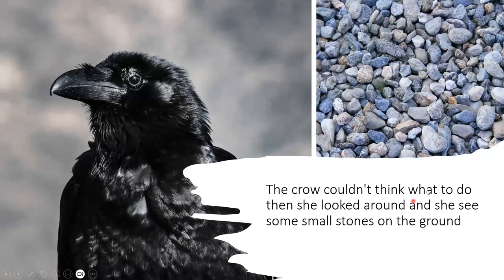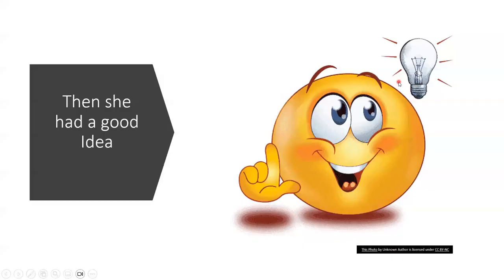The crew couldn't think what to do. Couldn't means has no ability to do this thing, okay? Couldn't think what to do. Then she looked with her eyes, and she saw some small stones. This is a stone and this is a stone. There are a lot of stones here. She saw some small stones on the ground.